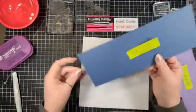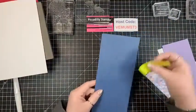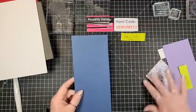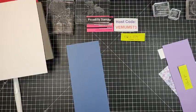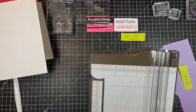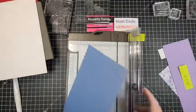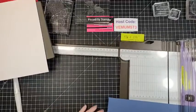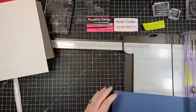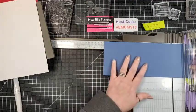And for the base, I have a 4 1/4 piece by 8 3/4. And then I'm going to pull out, let's get the base going. I'm going to pull out my trimmer. So we're going to cut this down to, look at that. Isn't that awesome? 17 inches. We're going to cut it down to 8 3/4 inch.